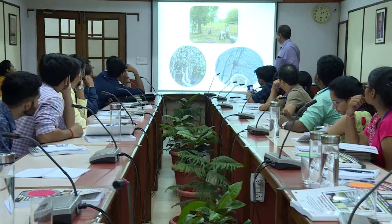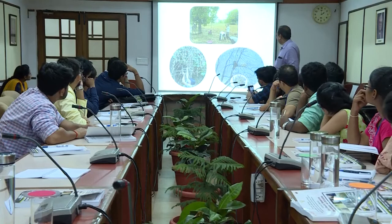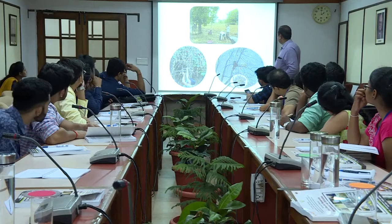Okay, so these are some of the collection techniques, showing how difficult it is to collect material from the tree. They take the help of this long lineage to collect it. And this is climbing on the tree. It is not easy to collect. This is a Chironji tree, okay?